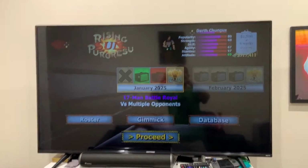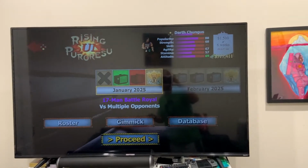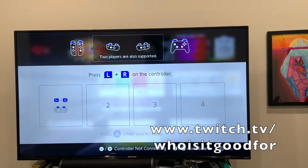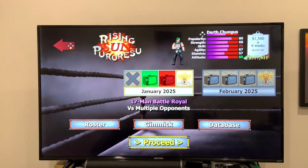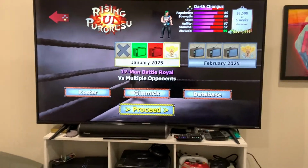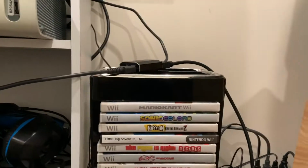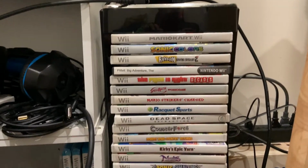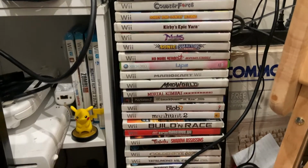Also, boom, that's the main TV in the game room. It's about 50 inches. I just finished streaming, which links below if you want to go watch my Twitch. This is the game that I stream. It's Wrestling Empire. So the TV's pretty good. But then next to the TV, I have another game rack. Again, I don't know if I want to have all of these up for display immediately.